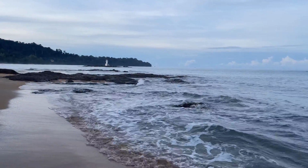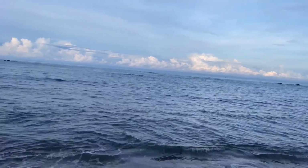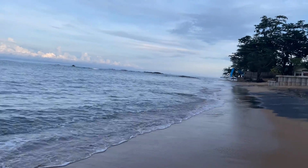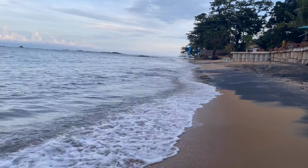This is right over here. We got a lighthouse and we got some rocks and stuff like that. And this is kind of the morning that I'm greeted with. A few clouds, all of that. And then here's the beach. It's quite nice. The sand and the sea here are beautiful.